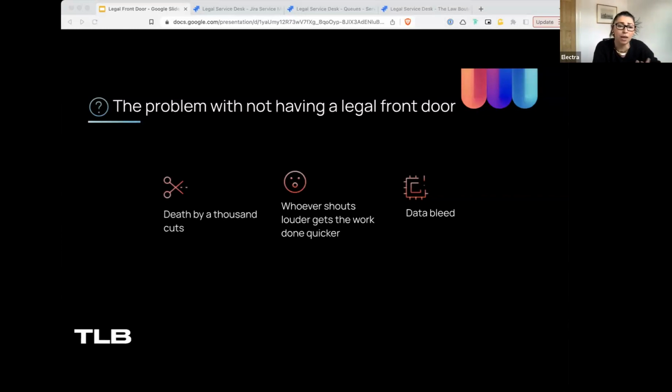So although you have lots of legal work to do, you also have this massive overhead of managing where your requests are coming from. And it's really difficult to understand what your workload looks like. So you either don't have an understanding or you spend ages trying to figure out what your legal team is working on. The second problem is that you're not able to prioritize effectively, and the result is that whoever shouts the loudest gets the work done first.